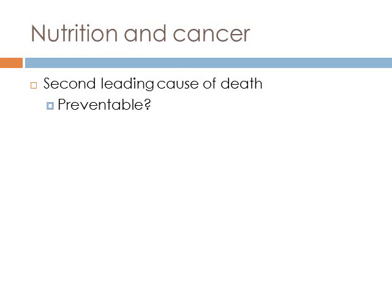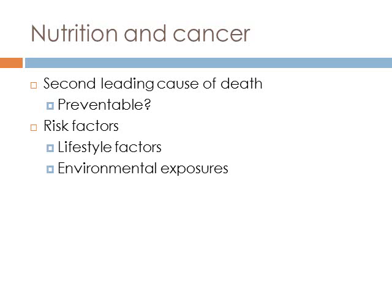All right, so moving on to nutrition and cancer. Cancer is the second leading cause of death, and of course there are a whole lot of different types of cancer. And it's really debatable whether cancer is preventable, and this is because it depends on the type of cancer. There are many risk factors for cancer. Few cancers are caused primarily by genetic influence, so unlike things like heart disease or hypertension having a high genetic component, cancer does not usually have this high genetic component. It can, but it's not as common.